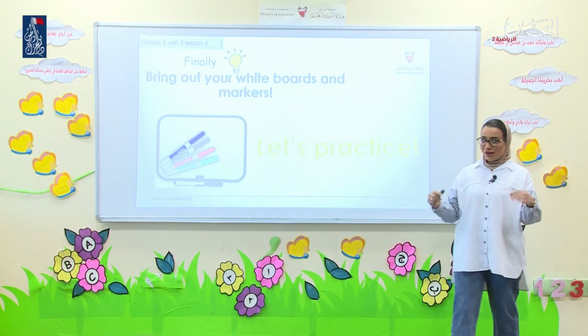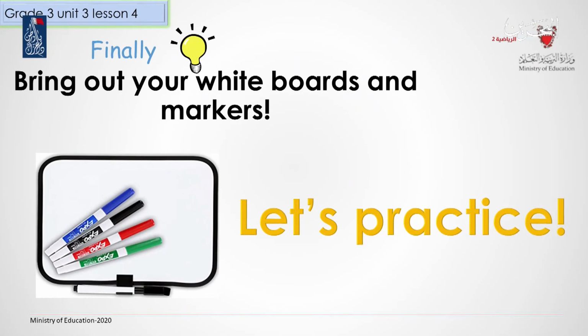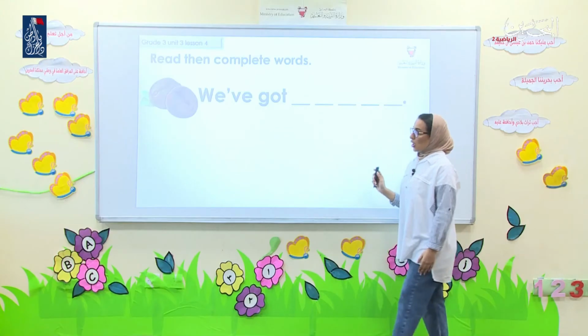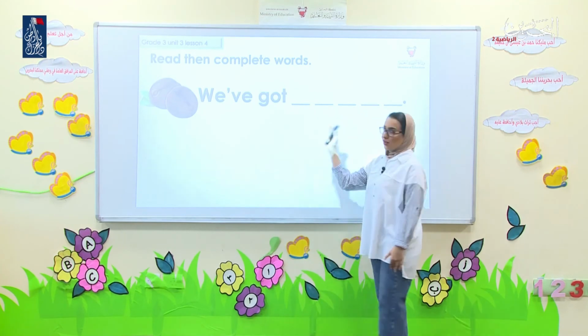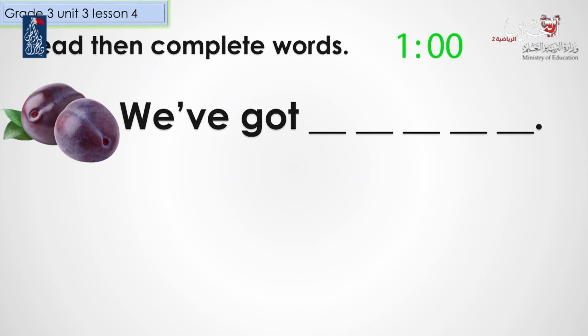Okay, now take out your mini boards. We are going to practice. I want you to read, then complete the words. Look at the picture and try to complete the correct word. Write it on your mini board. You have only 1 minute.